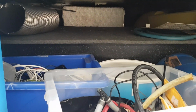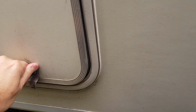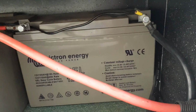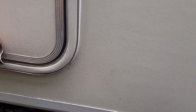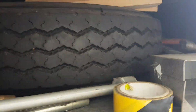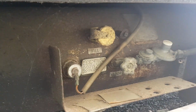It's like a locker, isn't it? Huge locker, goes over to the other side. There's a gas fire there as well. And this one's got some solar charging equipment by the looks of it. A couple of leisure batteries. Looks like it's in the LPG tank out. You what, bub? Oh no, LPG tank. Spare tyre jack. LPG tank is there. It's got the American fitting on it, sounds like our other one.